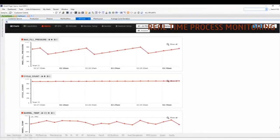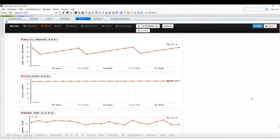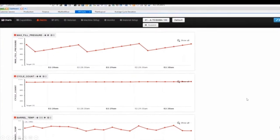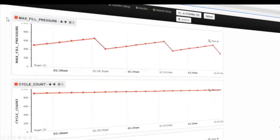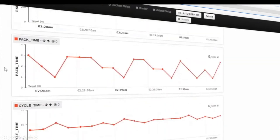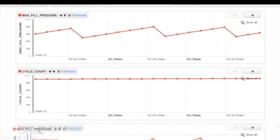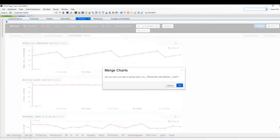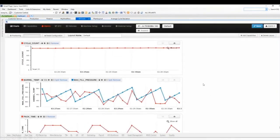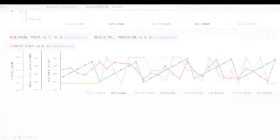This screen is a real-time chart screen. It is here where the user can see the data being captured in real time and all the parameters that are being measured. Each machine and job can have its own unique set of parameters. This particular machine and job is capturing five data points: cycle count, barrel temperature, pack time, and so on. The user can also correlate analysis between any of the parameters by simple drag and drop. The user can see how the barrel temperature can affect the maximum fill pressure. So they can combine two or more parameters by simple dragging and dropping to have a detailed analysis.